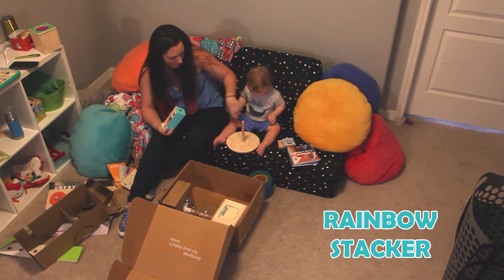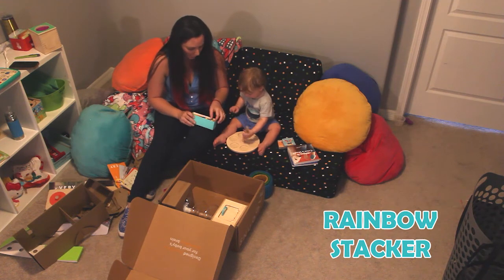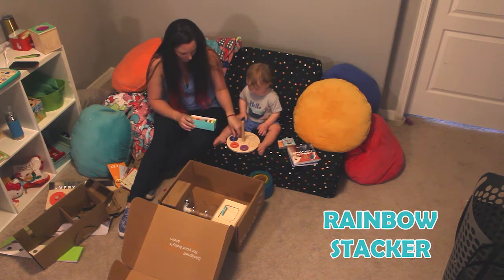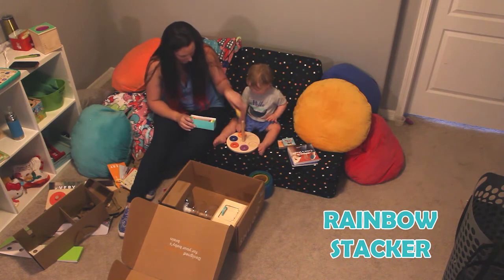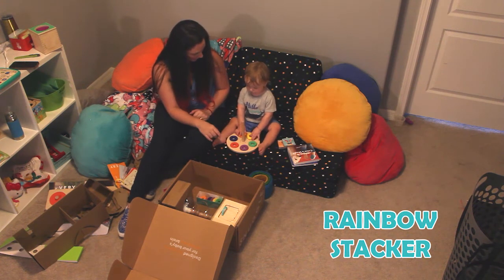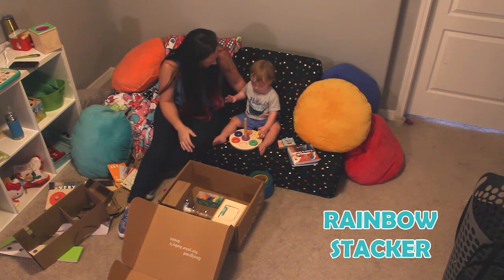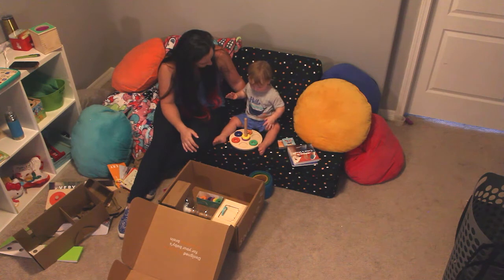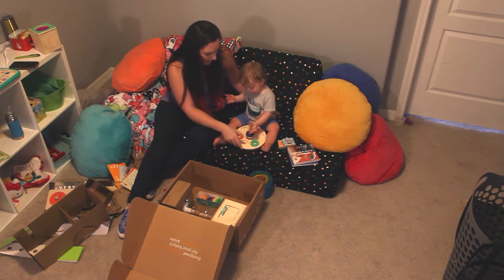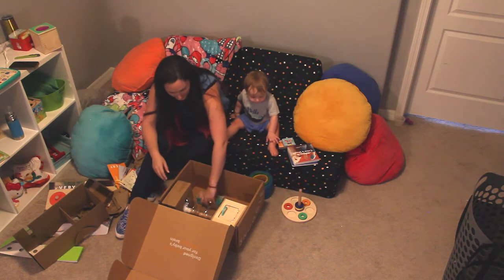Okay, let's put these down for a minute. We've got a lot going on. This is probably pretty overwhelming for us right now. But these rings look like they fit in here. And if you'd like to, you could stack them. What do you think? Do you want to stack them on here? Here. How about this? Okay, Weston, let's move on to the big toy.